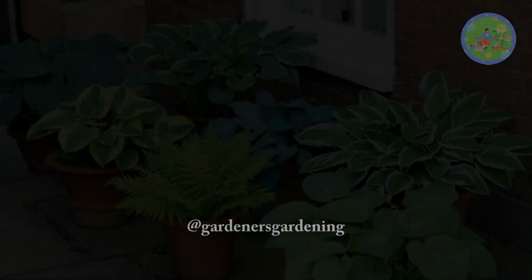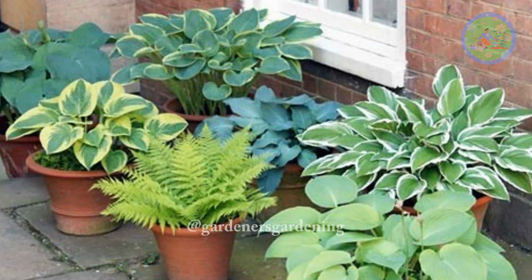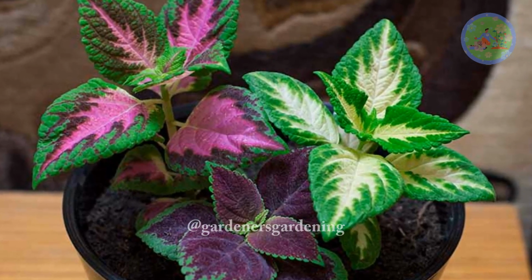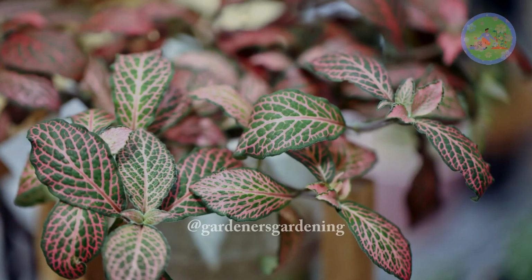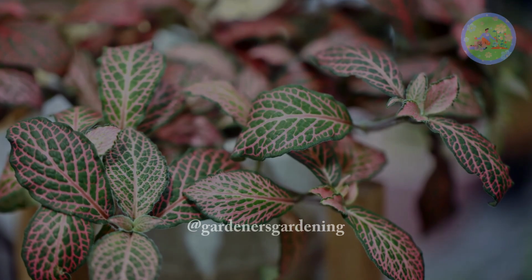These plants will add vibrancy and charm to your indoor gardens, and they thrive well in pots. Experiment with these diverse ornamental leafy beauties to create a stunning and colorful display within your home. These are aesthetically pleasing plants with beautiful leaves. You can grow any one or two out of these 10 plants.